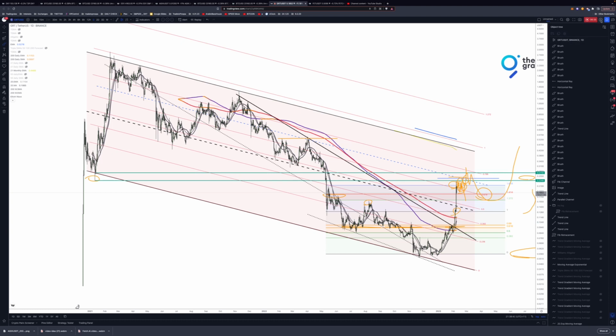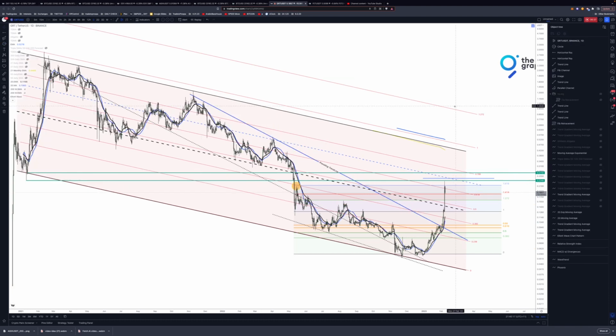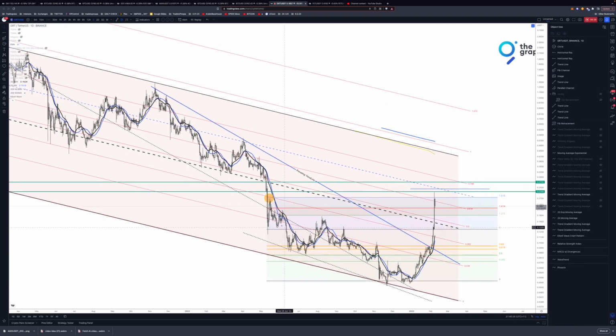So let me just clean this chart up and have a better look. So now we've cleaned it up, and the way I've used this particular point as my reference, like I said, I use that point as 1 from the bottom, and the 1.618 sort of works its way out right to that point there. And so we've got overperformance, but we are coming back down.